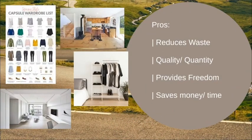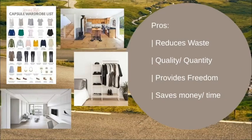If you've researched zero waste lifestyle, you might have heard of minimalism. The philosophy is about getting rid of excess stuff and living life based on experience rather than worldly possession. Minimalism saves us the time, saves us the money, and ultimately gives us freedom. And that about covers it.